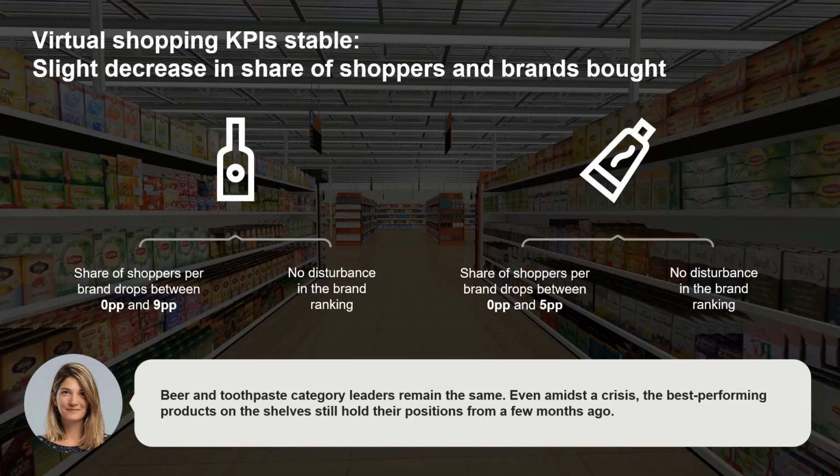When we look at the benchmarks, we need to keep the crisis in mind and repeat studies to confirm our findings later on. And since we know that virtual shopping has a high correlation with real shopping, one can have complete confidence in using it for any type of shopper marketing or A/B testing, even if they've never done it before.